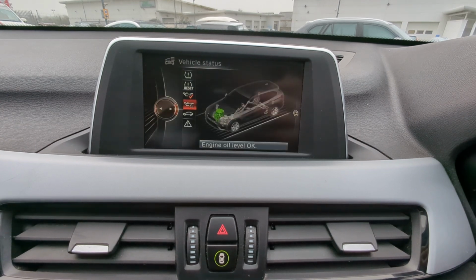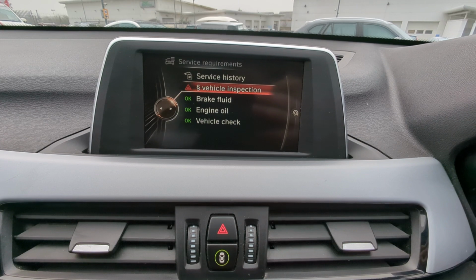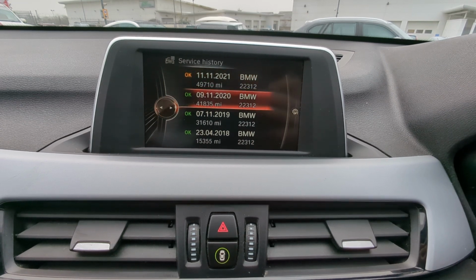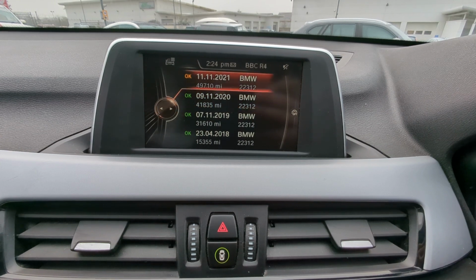And I said full service history in the ad, so we go down to service requirements. We will service the vehicle before you receive the car. As you can see, 2018 to 2021 on there.